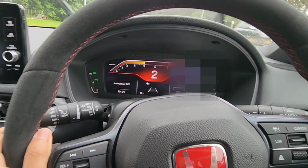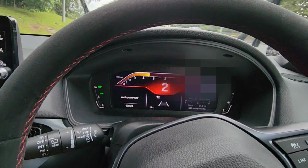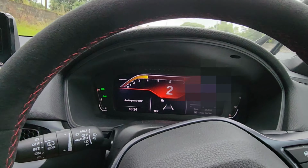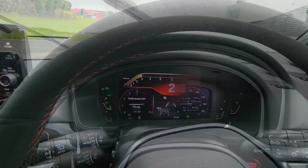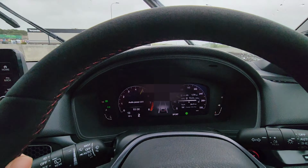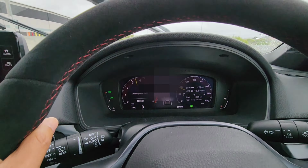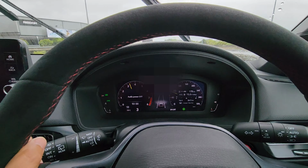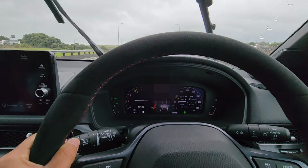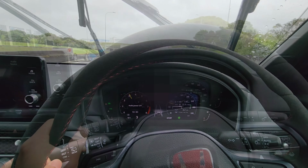So right now I've switched into Plus R mode. Even in Plus R mode, the suspension feels quite compliant. On the highway and on city roads, it still feels quite nice. So now I've switched back to Sport mode. In Sport mode, you can feel the suspension softens a little bit from the Plus R mode. And I have to say the power delivery, especially the mid-range power delivery, is really smooth. And the pickup is very immediate. You don't feel much turbo lag at all.